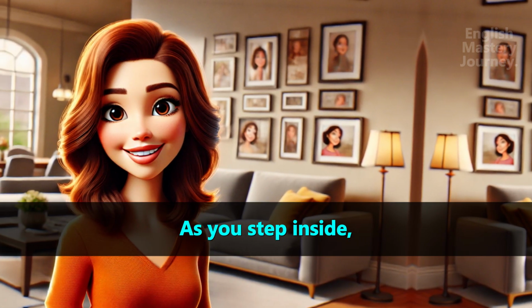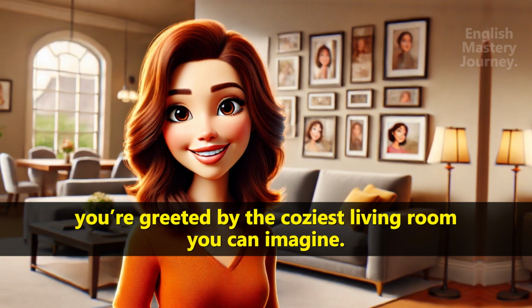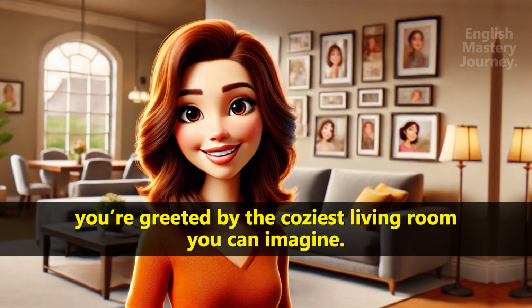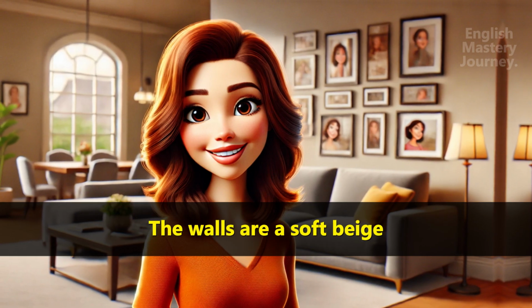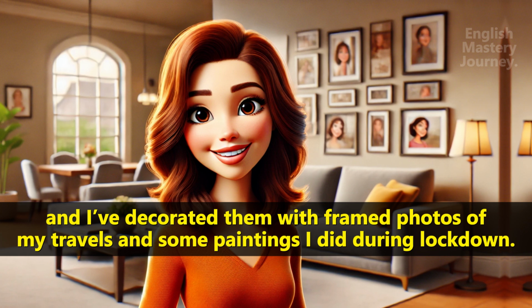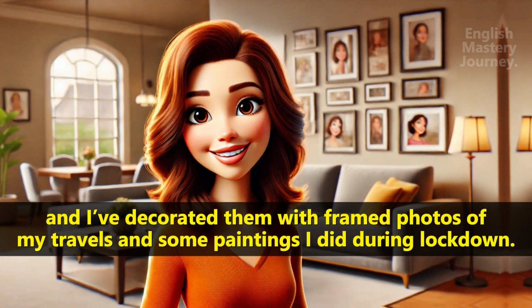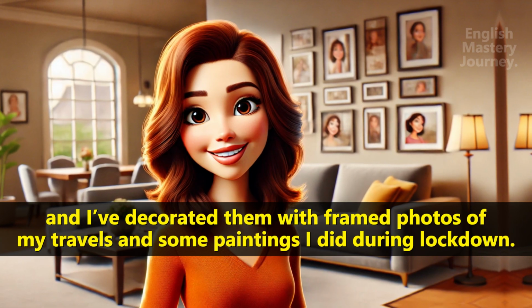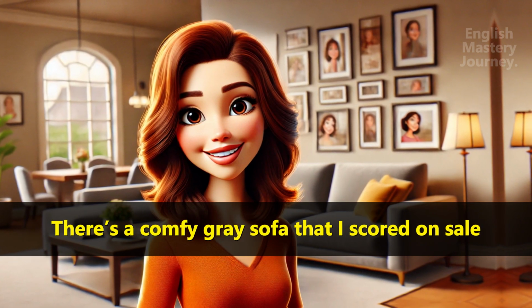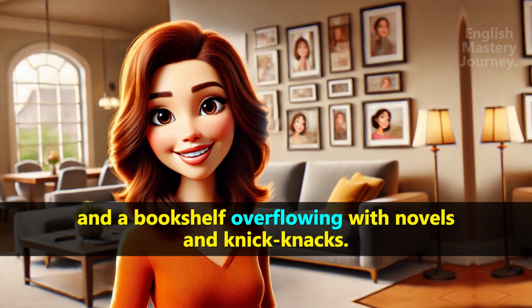As you step inside, you're greeted by the coziest living room you can imagine. The walls are a soft beige, and I've decorated them with framed photos of my travels and some paintings I did during lockdown. There's a comfy gray sofa that I scored on sale and a bookshelf overflowing with novels and knickknacks.